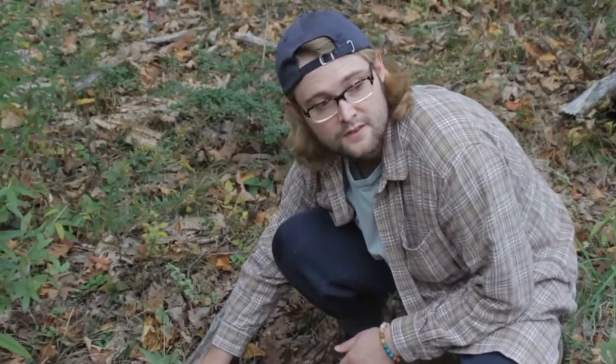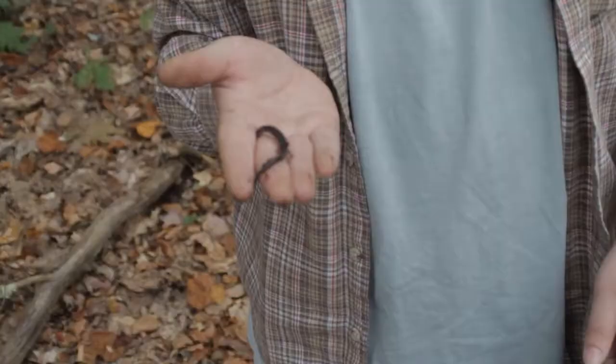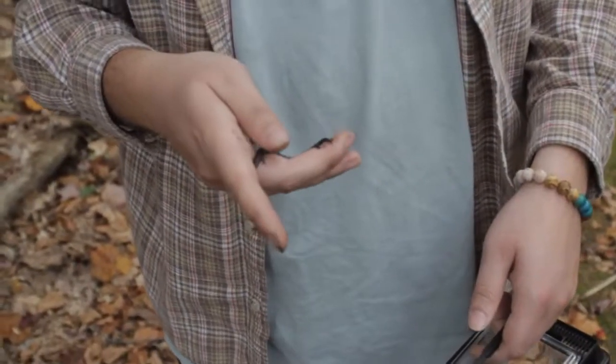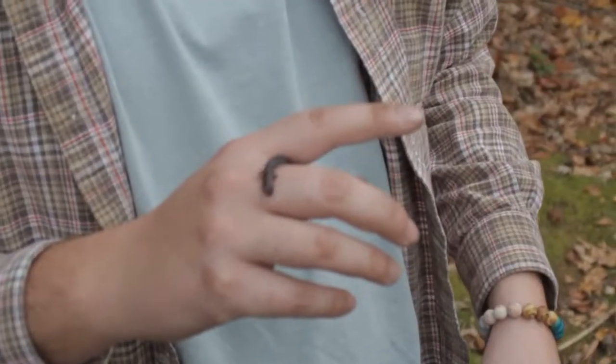Is this what my life is? Ladies and gentlemen, I present to you the Jefferson salamander. Fairly common in these parts. This guy is pretty chill.